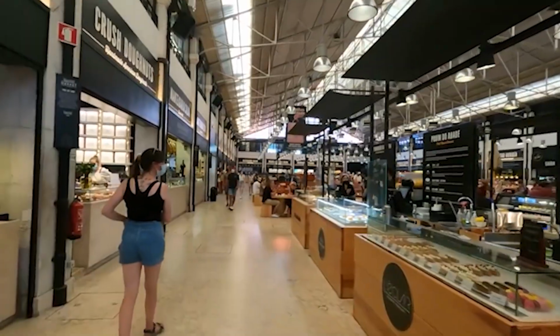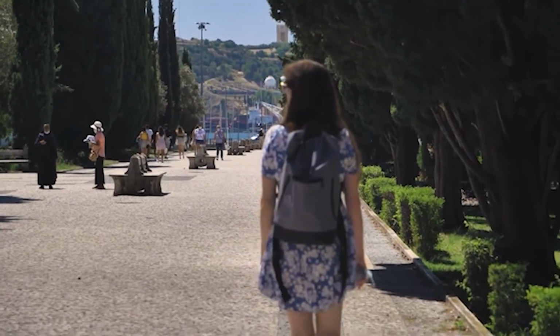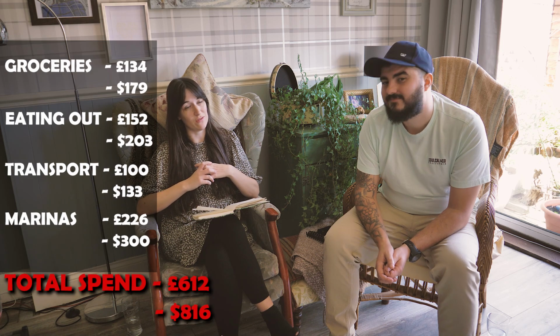So August was our most expensive month, and we anticipated this because we were going to places like Lisbon and other towns where there was more we wanted to do and see. So the tourist and eating out costs were higher than any other month. This brings our total monthly spend in August to £612.